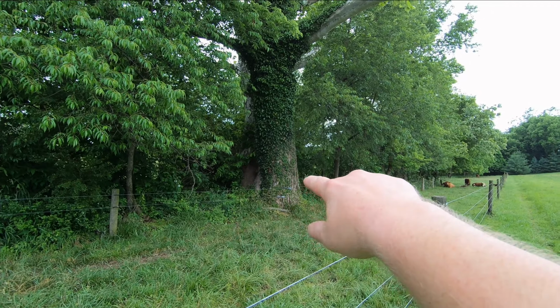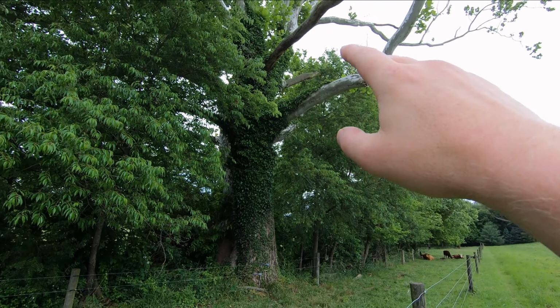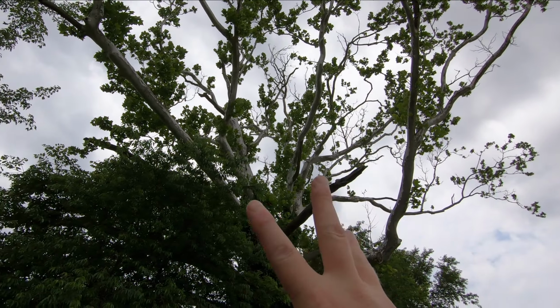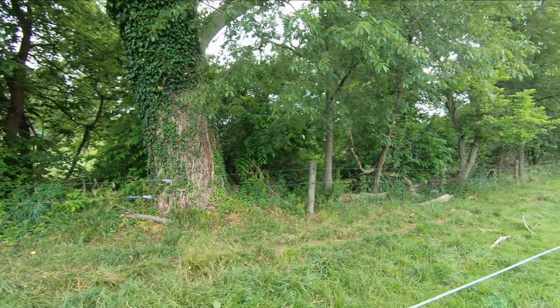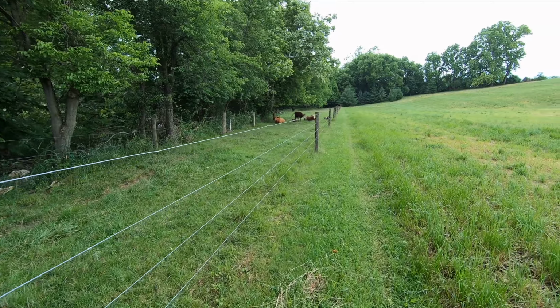Look at this bifurcated sycamore. Wow. It looks like it's kind of dying, but there are still some leaves there. But look at the way the trunk's covered with ivy growing up in there. That's really interesting. All right, let's go say hi to some cows.